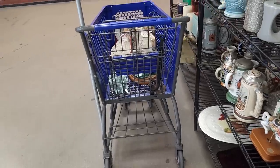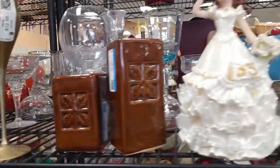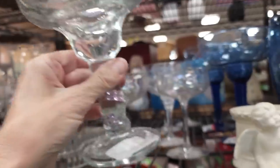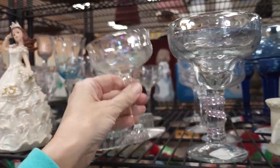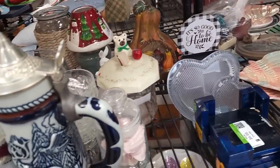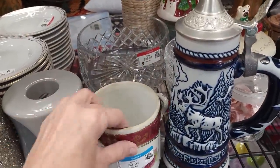This is the store where the cart just likes to get a mind of its own and keep rolling. It did stop eventually. It's an interesting glass. These have a nice iridescence to them. $8 each. These are pretty too. But we gotta look for bargains and deals that are good for resale.